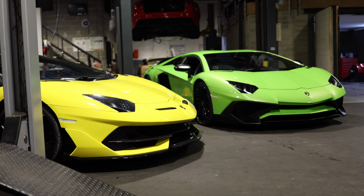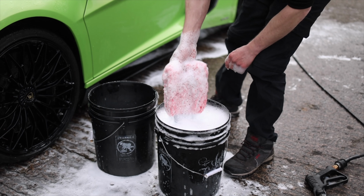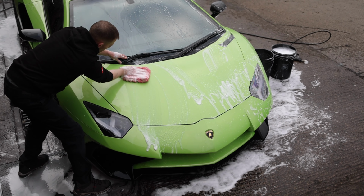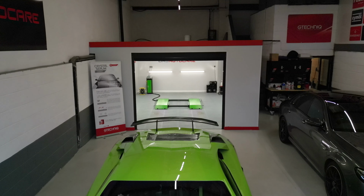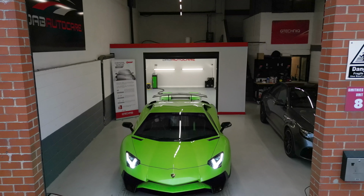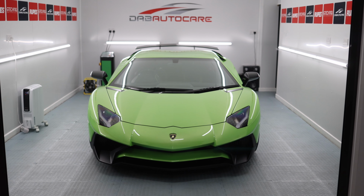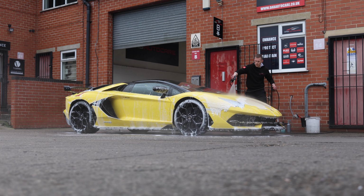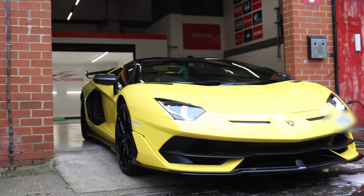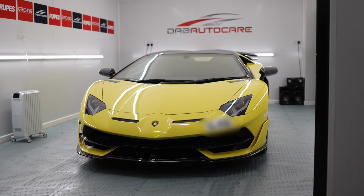So both the systems are now installed and tested. We hand the Lambos over to our in-house detailer, DAB Autocare, for customer collection preparation. Now it's time to hear some noise with the before and after sound clips.